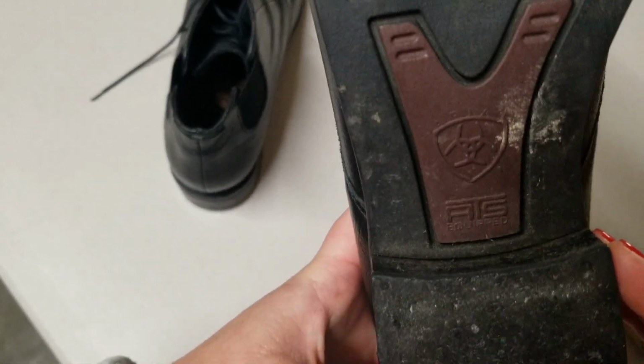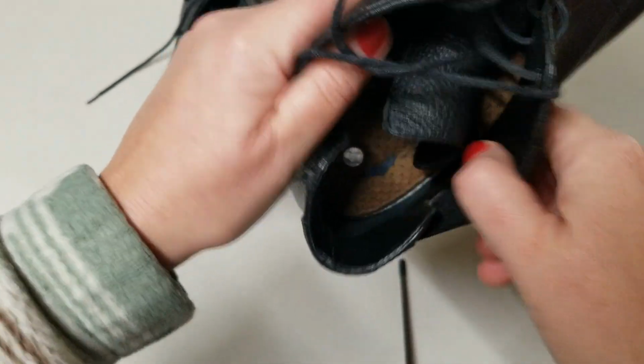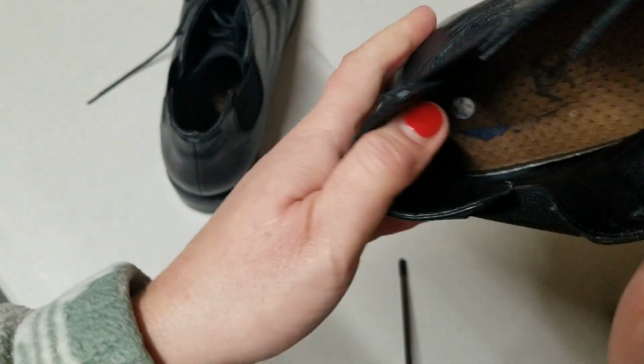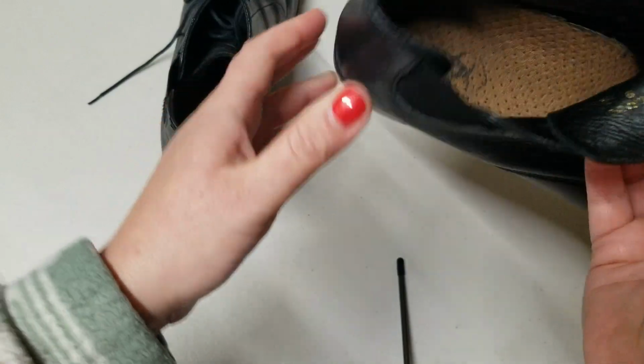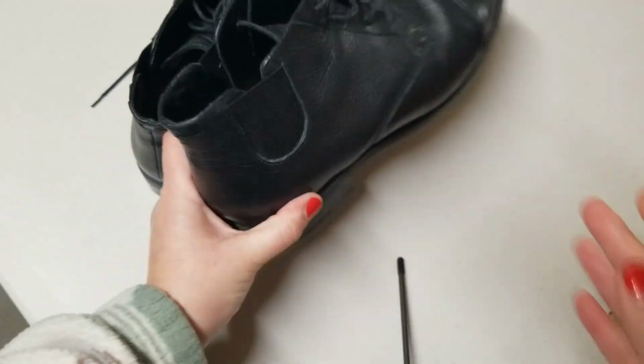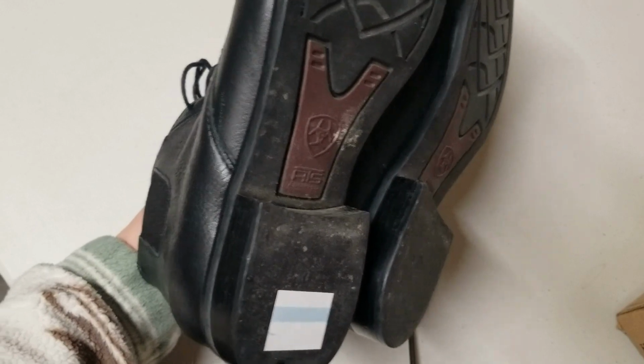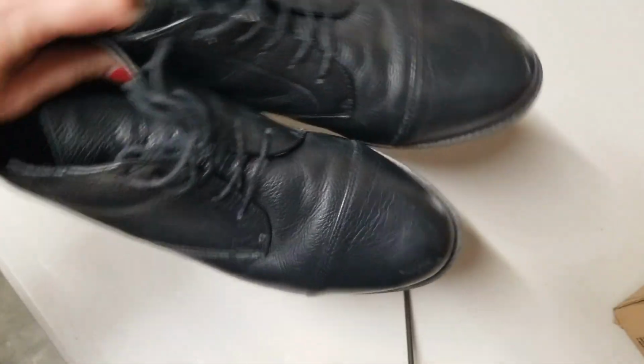Everything I've ever bought from this brand, there's their logo there, and it says Ariat. Everything I've ever bought from this brand has sold well. I've bought belts, I've bought shirts, boots. These are a women's size 9, but look at the condition on these. I mean, they're really good. All I have to do is give them a little wipe down and maybe a little polish on the toes.